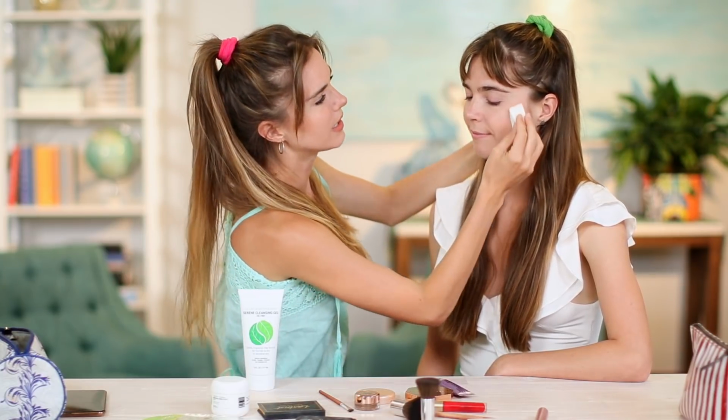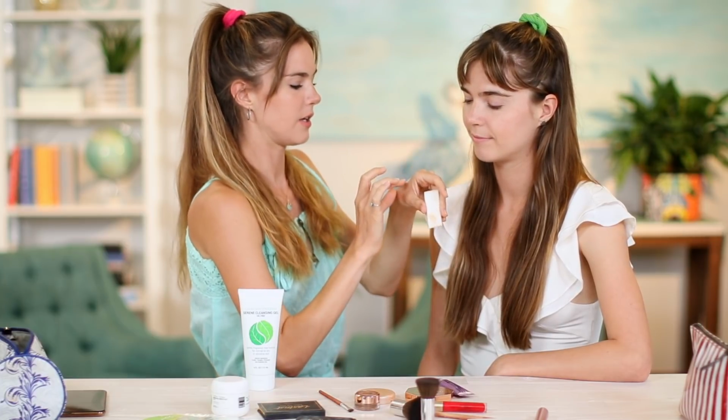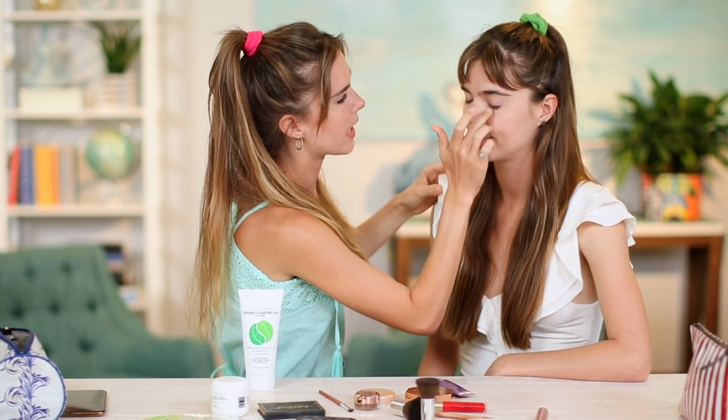Your skin is very sensitive, and if you don't want it to be red and you don't want to aggravate it more, you gotta be gentle.